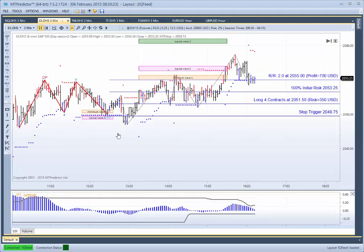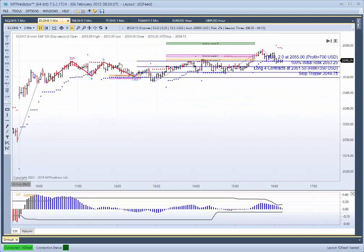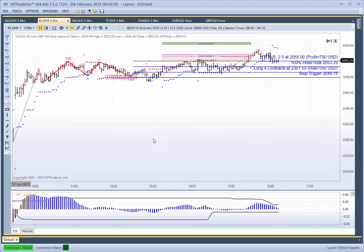It's important to know and understand that you will get losses when trading. This is just a fact of trading life. But with MTPredictor, we keep these losses small by using position sizing. In other words, we keep our risk, in this case, less than 2% of this sample $20,000 account. So that would basically be the only trade.